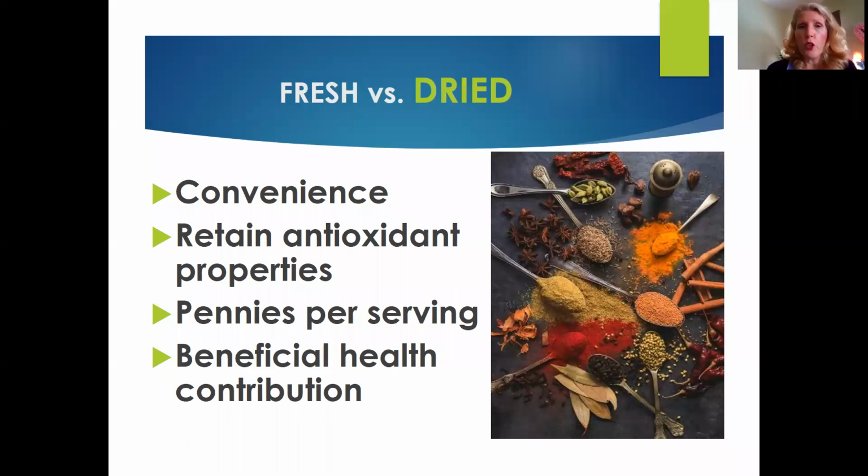When you open up your container of dried, you want to have a fresh scent. If you don't have any scent at all, or it's been around a while, or if there is an expiration date, then I would get rid of that. Then the antioxidant qualities are likely no longer present.